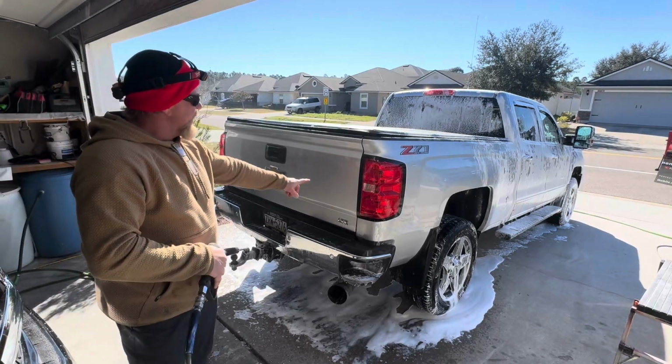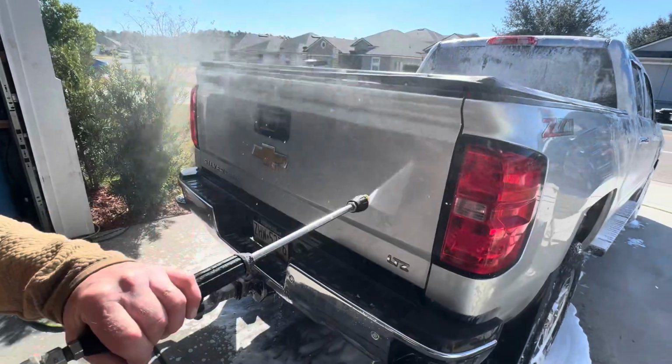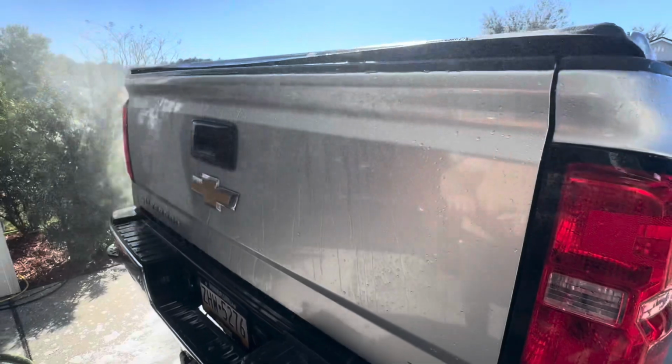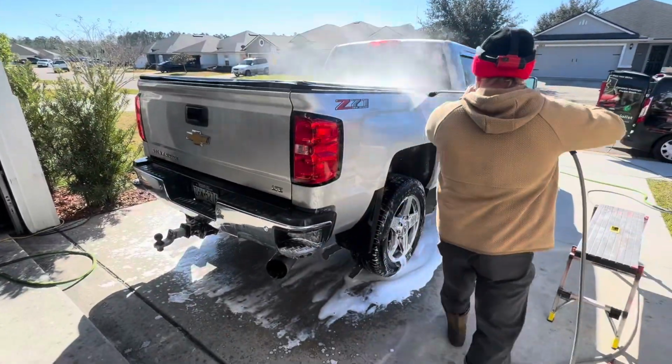Okay, as you can see already on this tailgate, the hydrophobics are awesome. And I haven't even touched it yet, so we'll go ahead and get the rest of this rinsed off.